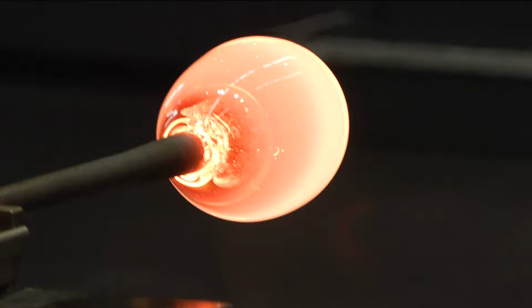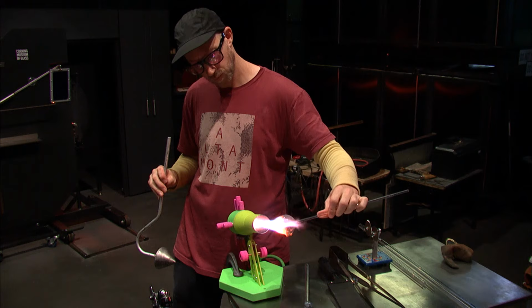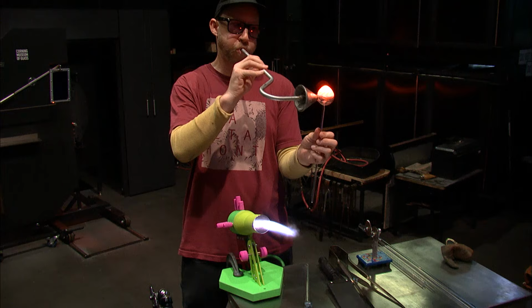So I mentioned if the pipe gets a little warm, we have ways of cooling it down. Austin's using our pipe cooler. This is like a little water fountain, essentially. It's got a foot pump in the back where you can fill this little trough with water and just use the water to cool down the pipe.